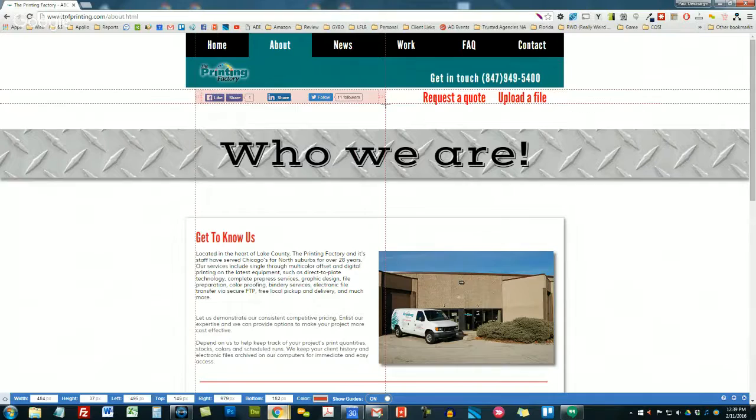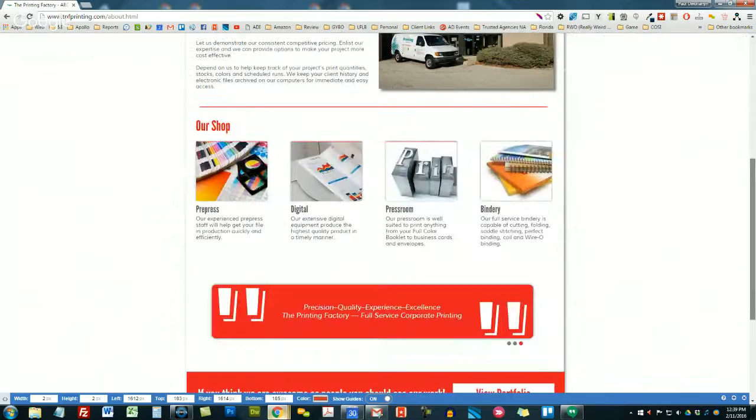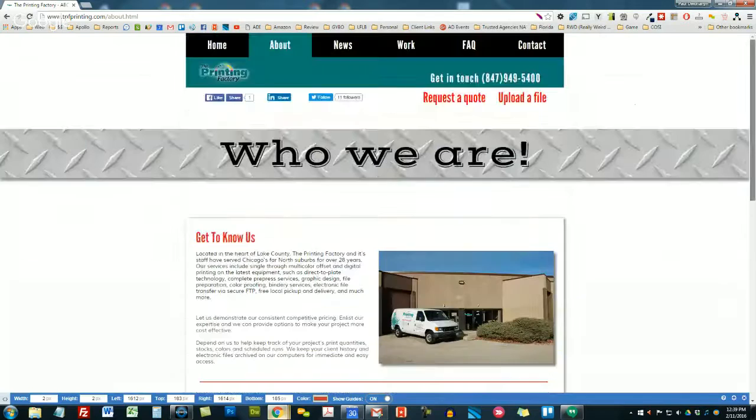So if they want to get to your Facebook page, usually it's pretty standard on most websites to have those little circle or square buttons up at the top right. Yeah, here they are down there. Yeah, I would definitely put those at the top and have those open in a new tab.